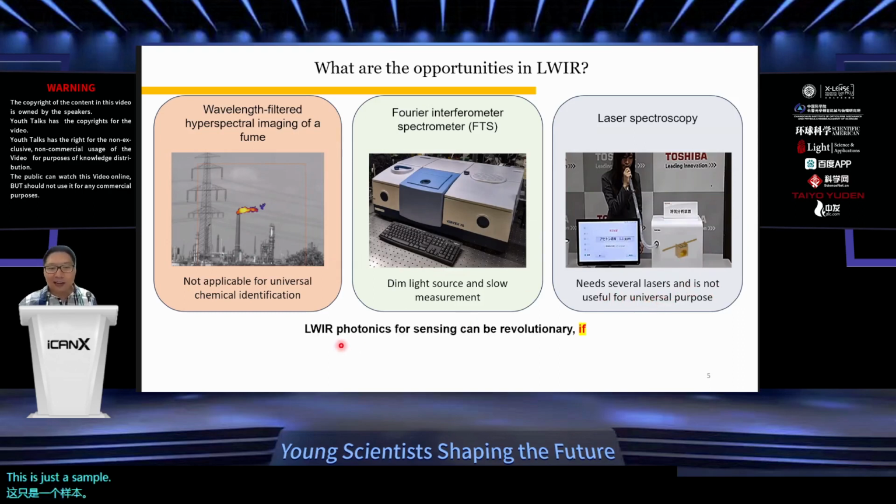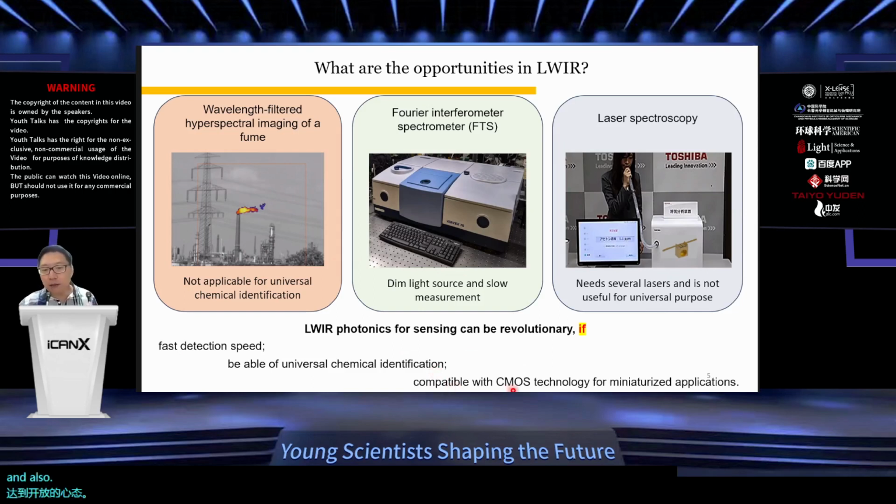So I'm saying long wave IR photonic sensing could be a revolution if it could provide fast detection speed compared to FTS. It should provide real-time imaging and sensing capacity. Next, it should be able to do universal chemical identification. That means I don't need to identify one specific chemical; I have the ability to sense a variety of chemical species. It should also be compatible with CMOS technology. That means we can do chip-scale sensing, right? We can put it into our cell phones or on drones for a variety of applications. Is there any possibility of doing this?